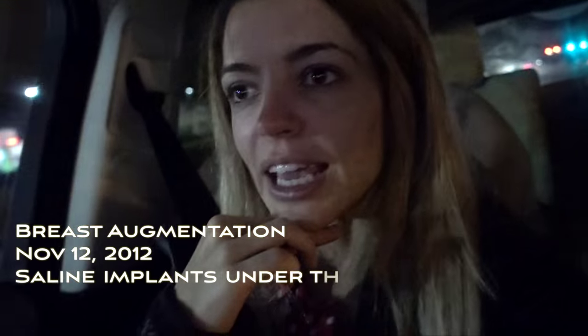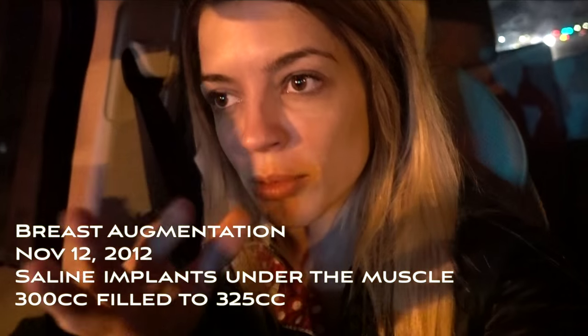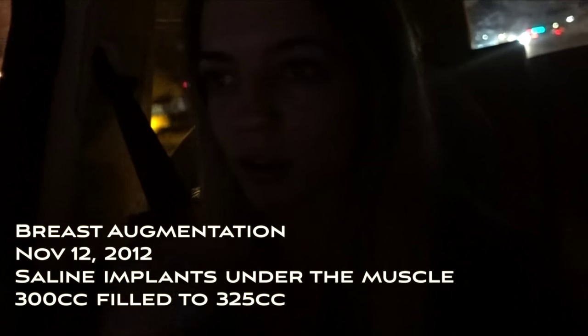It's 5:26 in the morning, and we're on our way to surgery because I'm getting surgery today. Surprise! Basically, I had a breast augmentation on November 12th, 2012, and I got saline implants, 300 filled to 325. I didn't show them off, I didn't talk about them, I didn't tell my parents, I wore turtlenecks the whole winter because I didn't want to really put them out there. So I've had breast implants for 3 years now.